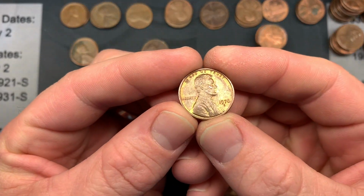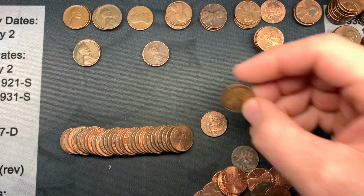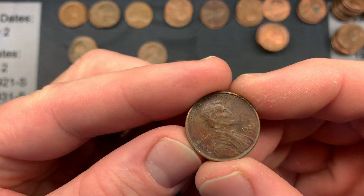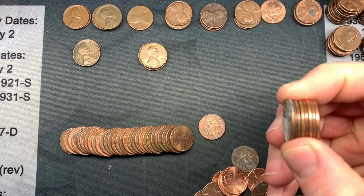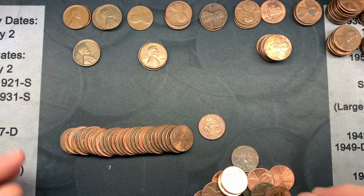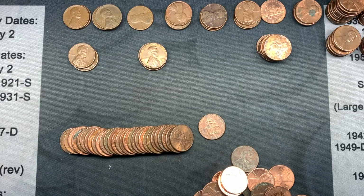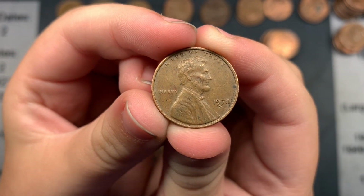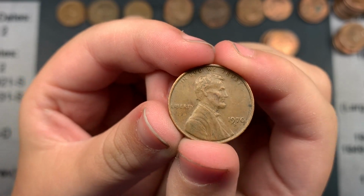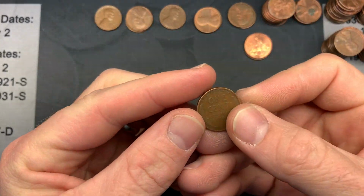Well, I also found several 1970s, 71s over the past several rolls. So that was cool. And also 7 or 8 2009s. And we got a couple 1959s that'll go good in those albums. And I also found this 1970 S. Very cool.